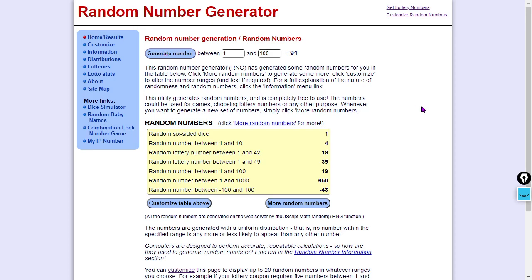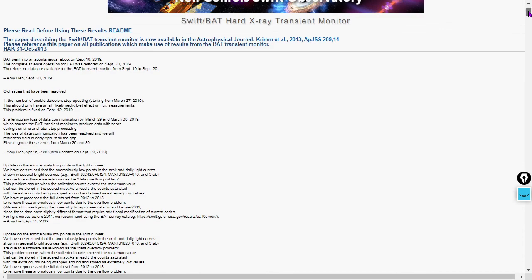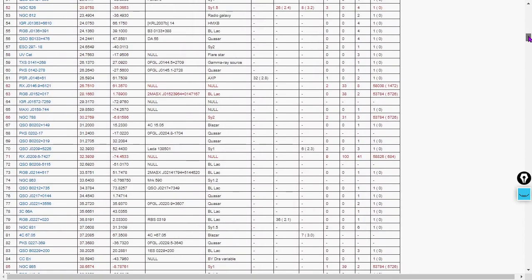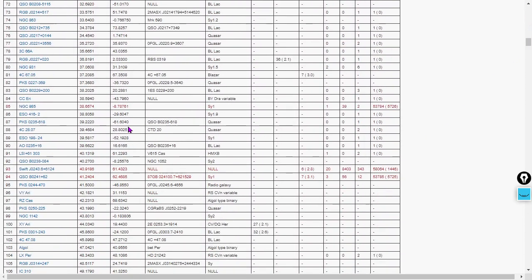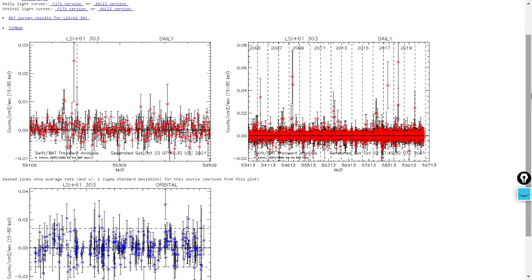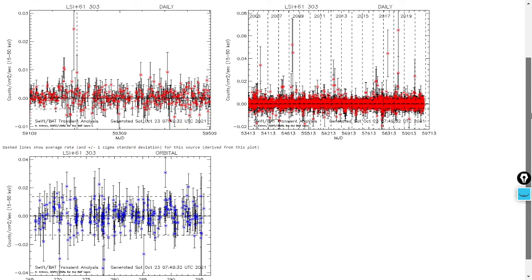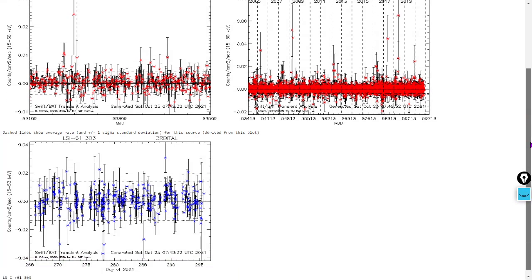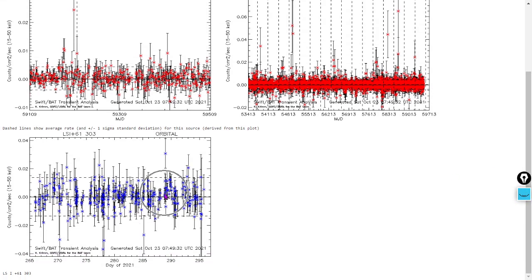Let's pick a random number. Today's random number is 91, which coincides with an object here at the Neil Gehrels Swift-BAT X-ray Observatory. Here are the transients, the hard X-rays of these objects. This one is a high-mass X-ray binary known as LSI +61 303, or V615 Cassiopeiae. Here are the hard X-rays from that high-mass X-ray binary. It's a pretty consistent X-ray source here over the past 16 years. Pretty consistent over the past 30 days as well.